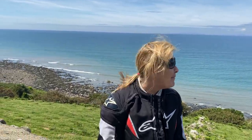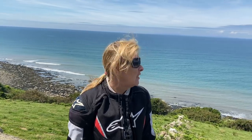What do you think of today's ride? Oh, it's been amazing. Sunshine, fabulous roads, a lot of roadworks. Not a lot of traffic. But it's just fantastic. Look at the colour of the water.